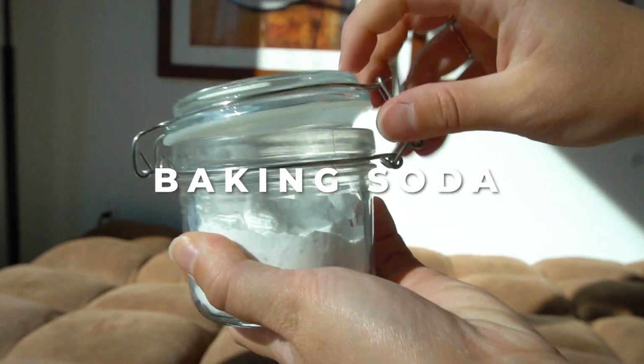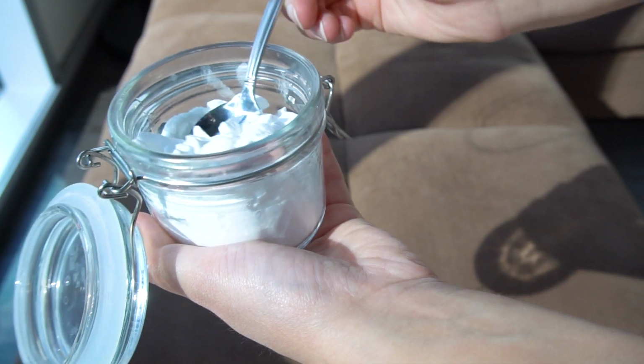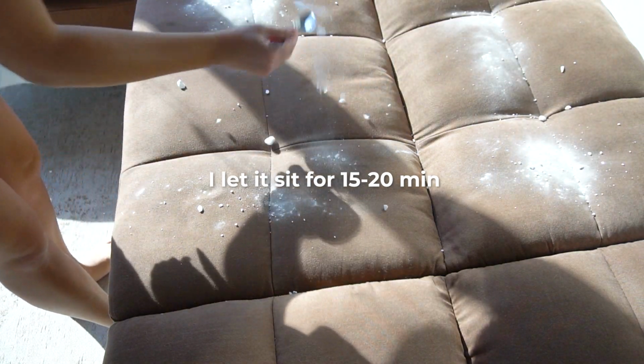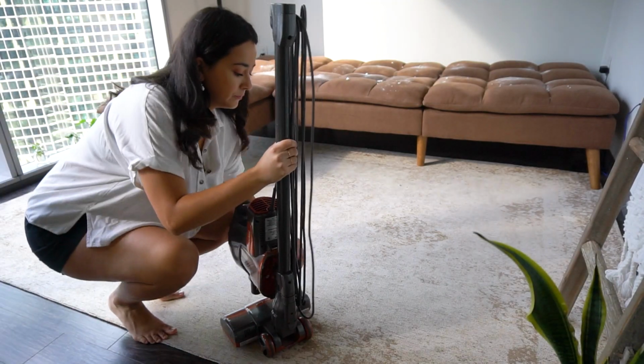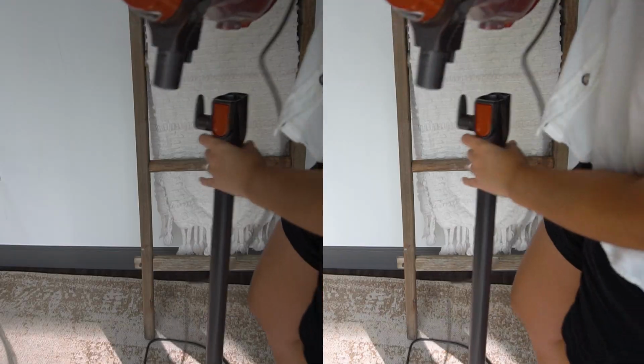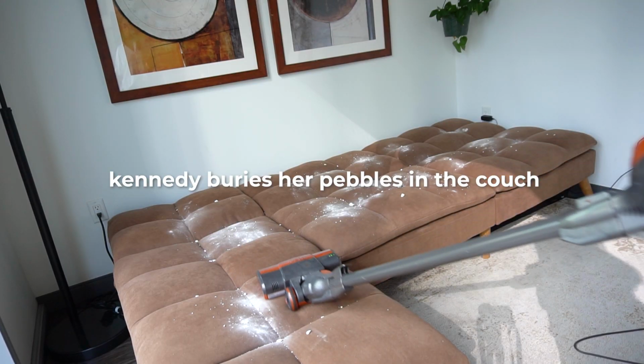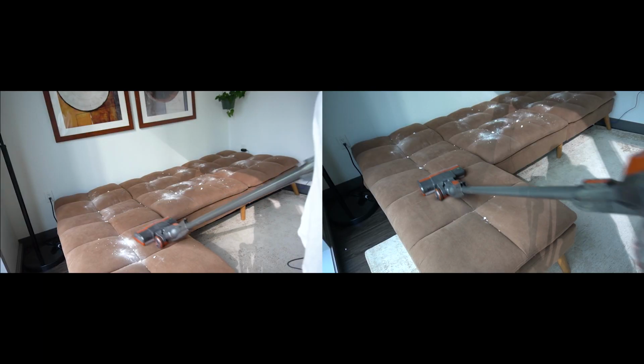I'm gonna put baking soda on the couch so it soaks up all the odors. It just kind of freshens it up. I'm gonna vacuum it all, make sure to get all the creases, all the food that Kennedy dropped in between the couch or that we drop whenever we eat.